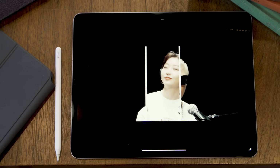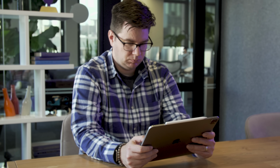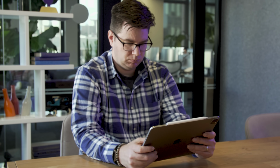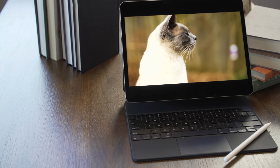The fit and finish remains exceptional, and while the 1.5-pound weight makes it a bit more of a burden to hold compared to smaller and lighter iPads, I'm still impressed at Apple's ability to cram such performance into a device that's so compact. There are other well-designed tablets in the market, but I still don't think anyone has caught up to the iPad Pro.